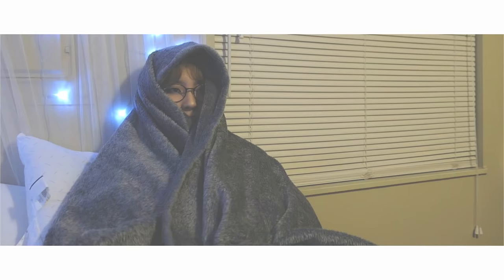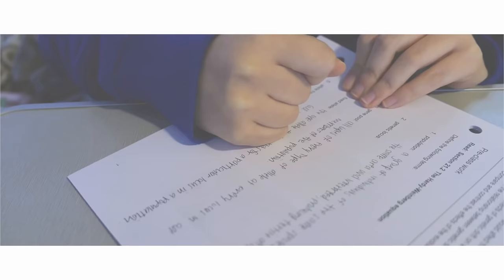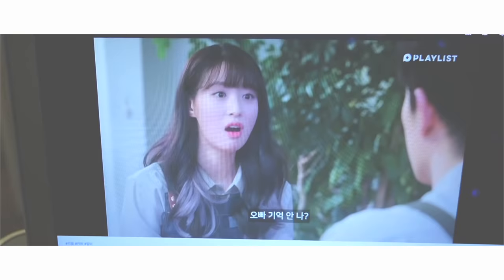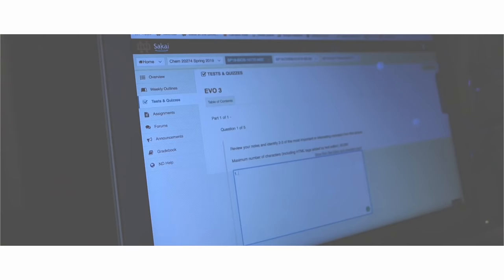Today I thought I would show you my night routine slash daily homework routine slash what I do after class routine. This semester I've been trying to keep a pretty organized and set daily schedule so that I have enough time to enjoy my hobbies of YouTube and watching K-dramas and whatnot. So I thought I would show you how I study and what I do every day once I come back home after my classes.